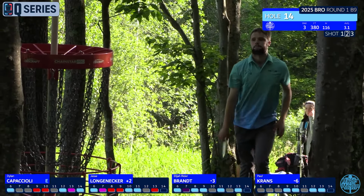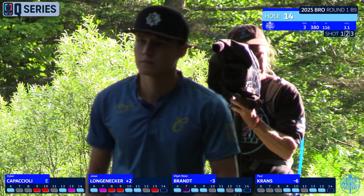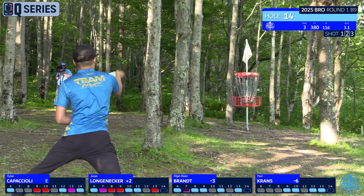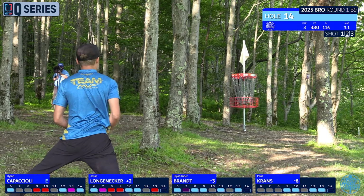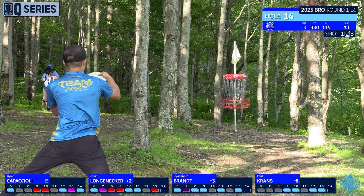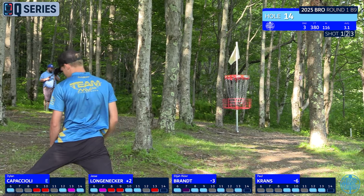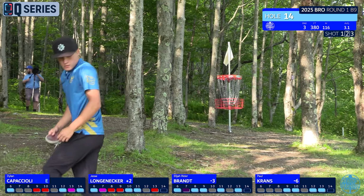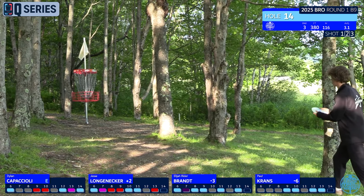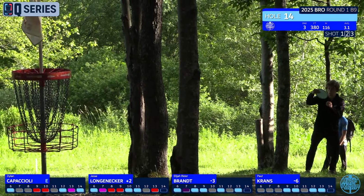Great birdie there for Dylan. Yeah, no foot fault. He's outside the circle. He's okay to follow through. Yep. Paul's in a similar spot, probably in that 35-foot range. There's a bit of a heat check for him. Pulled it a little bit wide. I think sometimes going into that straddle can just tweak your putt a little bit. Yeah, timing just a bit off.